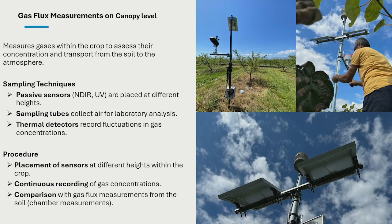At the canopy level, the idea is more or less similar to the one that we apply at the soil level, but we are doing the sampling at canopy level using passive sensors, NDIR sensors, placed at different heights within the canopy. With sampling tubes, we collect air samples in order to make the laboratory analysis. And the idea is to have at least one station of this type in our pilot fields, so that for the whole year we have a continuous recording of the fluxes at the canopy level. Next slide.